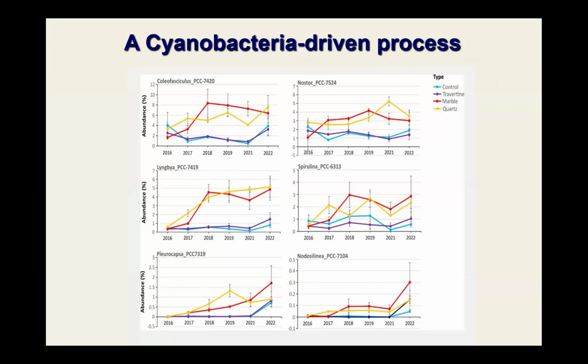and the orange lines, those are from the two translucent rocks. The purple and blue are from the controls. The control is samples taken from outside the array, just open soil. And travertine is our black rock control, no light transmission.